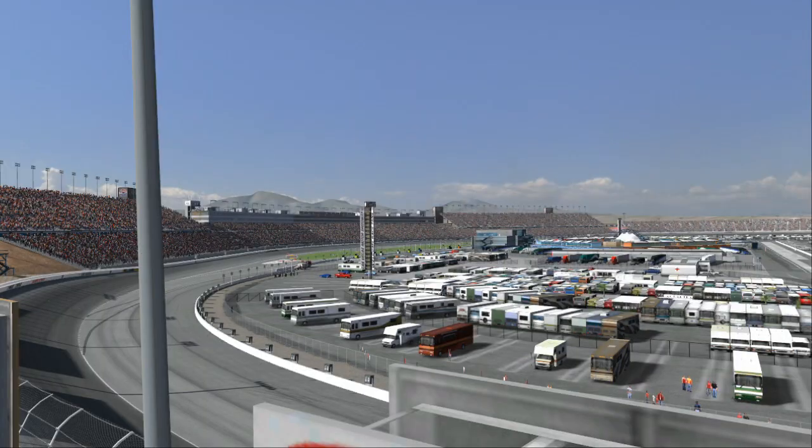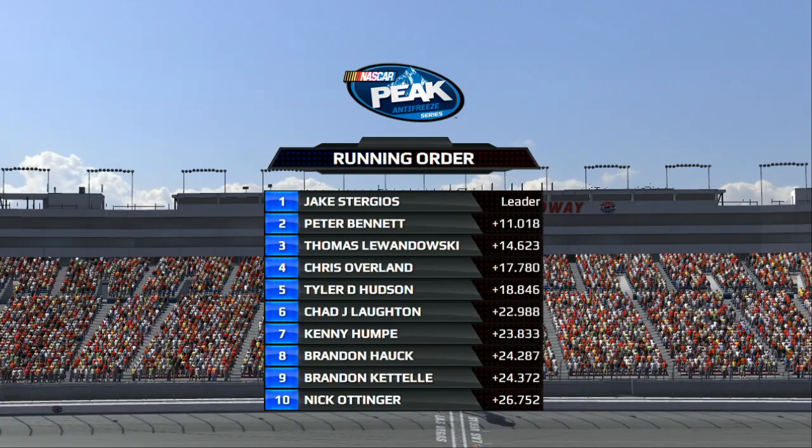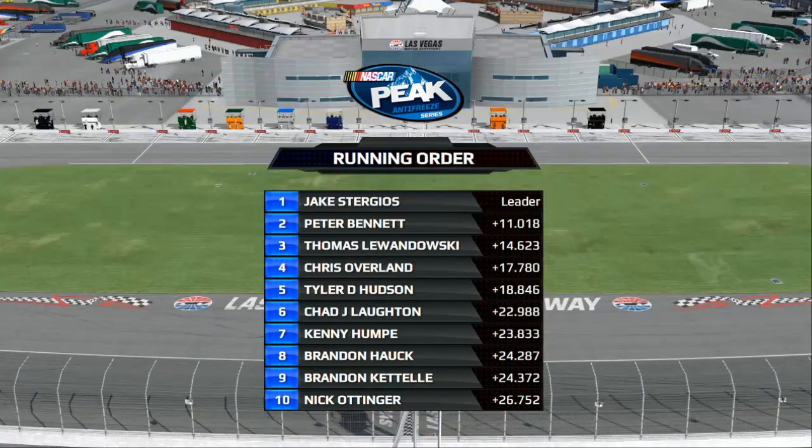Welcome back to the NASCAR Peak Antifreeze Series, round number 2 from the Las Vegas Motor Speedway. And what a show the drivers in this series put on this evening. Only 3 cautions, 13 lead changes, and Jake Sturgis comes out with the victory, playing a little bit of fuel mileage gamble to take away his second win in this series 2 years following his first at Las Vegas in 2012. Peter Bennett comes from 32nd to finish in position number 2.